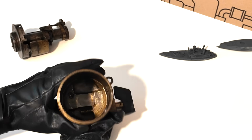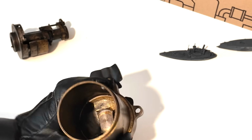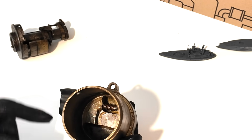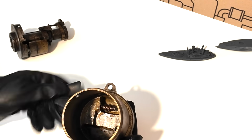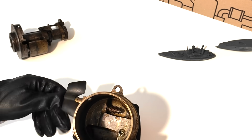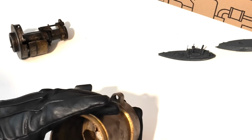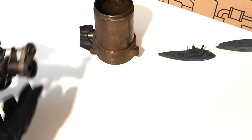Now, looking inside the mechanism itself, get the light in just right. I'll turn it around a bit as well. So you can see there is a worm gear which is attached to this. So if I spin this, you can see the worm gear is turning. The worm quite literally turns. There's actual genuine 1945 grease in there. Right, so that's the casing part.